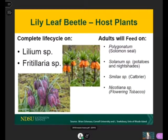But they will also get on fritillaria, which is another favorite of mine. And then they also won't complete their life cycle, but they will feed on Solomon's seal, potato and nightshades, catbriar, and flowering tobacco.